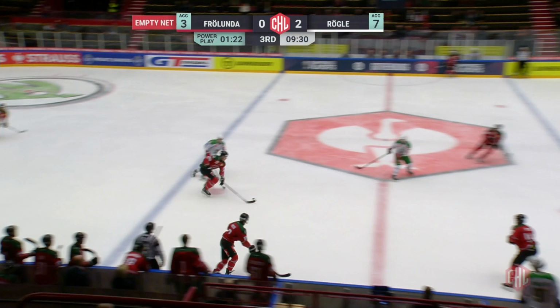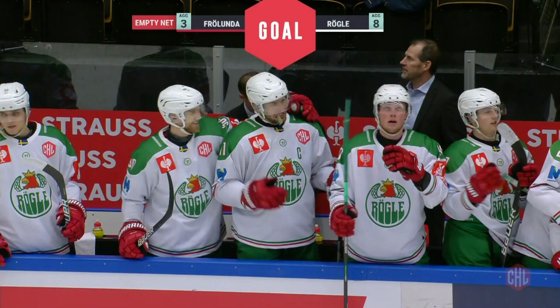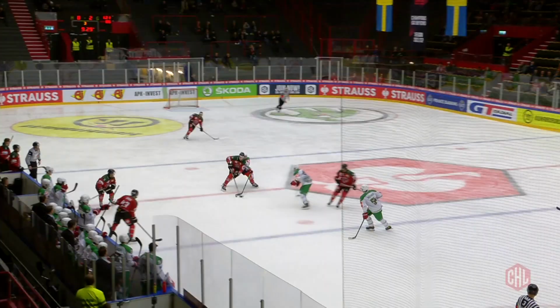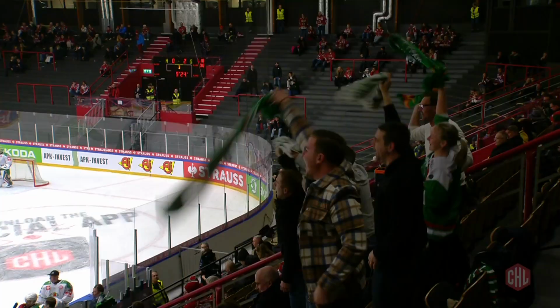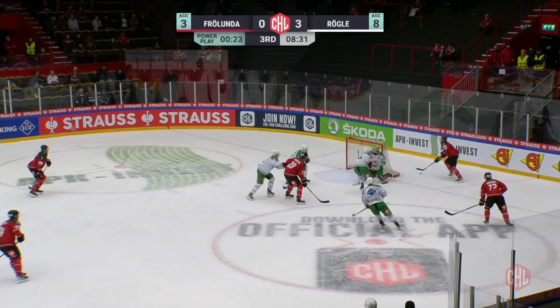Into the third period, Frölunda pulling Tompkins early. 6-on-4 power play chance, but it's spoiled by the shorthanded empty net goal for Ludvig Larsson. That was surely that. Larsson from just the Frölunda side of the red line, finding the empty cage. The Rögle fans in the Frölundaborg Ice Stadion going crazy.